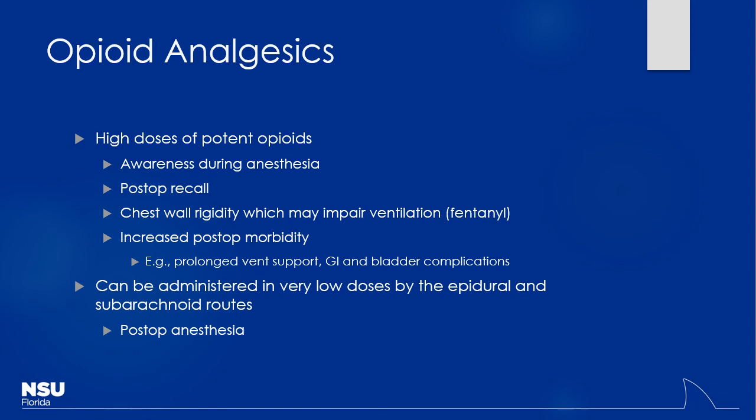Another big thing to consider is that really big doses of fentanyl, given all at once, can cause chest wall rigidity. Why could that be a problem? They can't ventilate appropriately. Exactly. So how do you think I'd fix that? Yeah, you can either give a paralytic or potentially give Narcan, which would actually help to reverse that as well. It's usually a very rapid administration of big doses of fentanyl that is going to cause chest wall rigidity. So that's something to consider there.